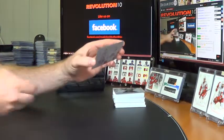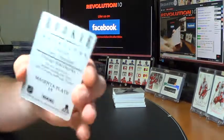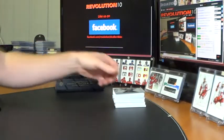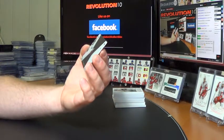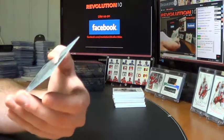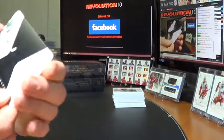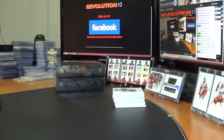Alright, starting with our plates for the Stanley Cup champion Chicago Blackhawks, 1 of 1 magenta plate, Corey Crawford from Rookie Anthology. And the other plate will go to the St. Louis Blues. Interesting. Ray Ferraro from Crown Royal. It does say St. Louis on the back, so that's where it will go, even though he is in what appears to be a Whalers jersey on the front. But logo or name on the back trumps everything. So there we go, Blues.